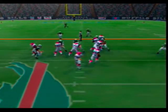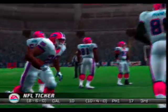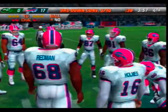The Jets with a four-man front. Hands it off. He was really hit hard on that play. The offensive line loves to run block, playing physically against the defensive line. They've done a heck of a job of it out there today.